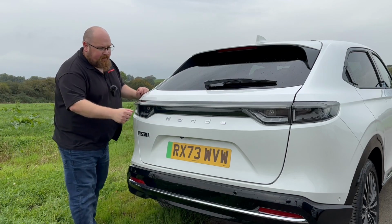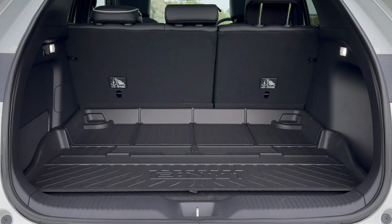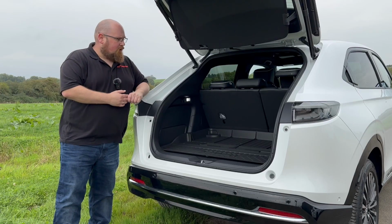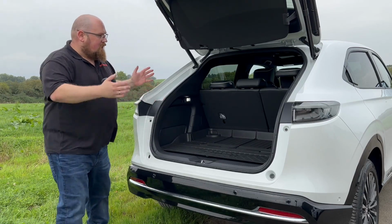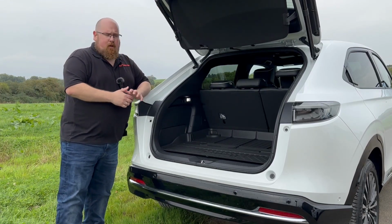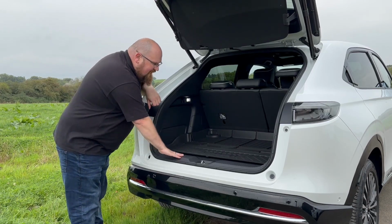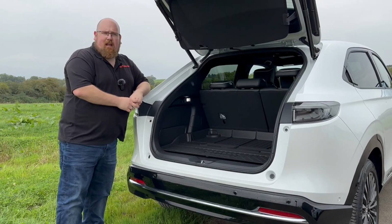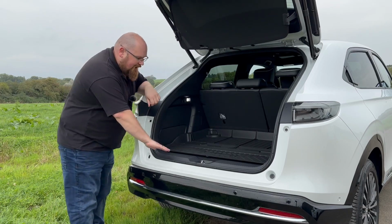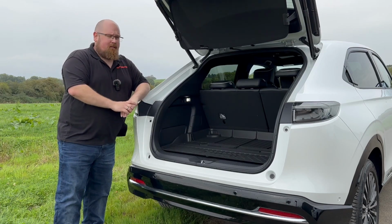So opening the boot of the Ny1 presents you with 346 litres of space, which in this price bracket doesn't really compete with some of its larger rivals, but when you get the boot open, you are greeted by a nice wide square load area where you could get a couple of suitcases or a few weekend bags in there at a push. One thing I will mention is that the load lip is a little bit higher up than what I'm used to seeing with Honda, but it shouldn't be too bad to kind of get any large or bulky items in there, because you have got no load lip there whatsoever, so that's one positive.